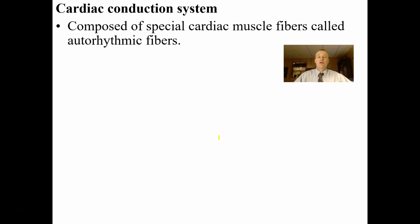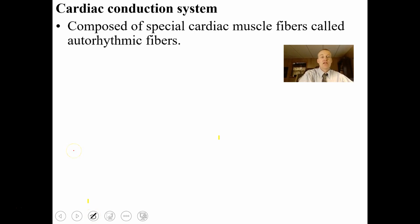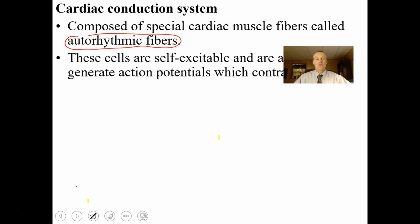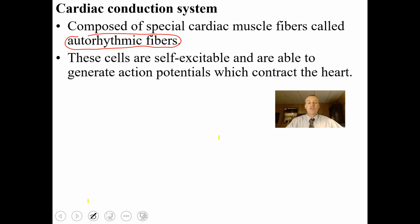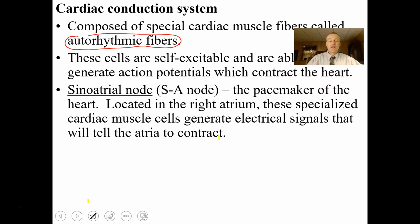So the heart cardiac conducting system is made of special cardiac muscle fibers called autorhythmic fibers. These autorhythmic fibers have the ability to generate their own depolarizations. And that's very special. Very few cells in the human body can actually do that. So these cells are self-excitable. They can generate action potentials, which can be the signal to contract heart muscle tissue.